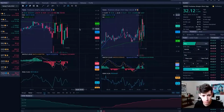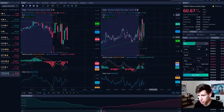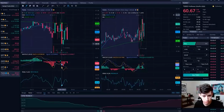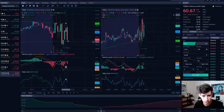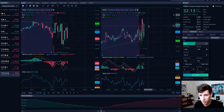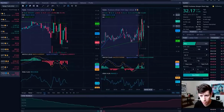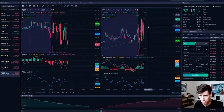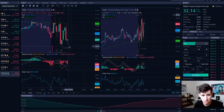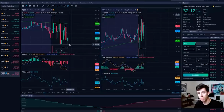Big red candle. Love to see it. A lot of selling pressure here. Love it. Quite significant, like this original one, right? Rejected off that moving average all the way back down here. Let's see if we experience the same thing. Here we go. Right, second green candle. Retesting support at 60.50. Dang it, man. Same valid support.